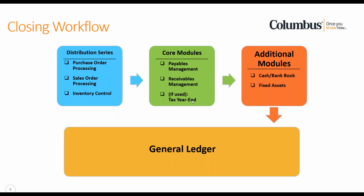All right, so this is the closing workflow. We will start with the distribution series and then move to the core modules, and finally to any additional modules you may have, like bank rec or fixed assets. And then the last one that you do is usually the general ledger. The general ledger collects the information from all the other modules, so it's typically the last one to close.